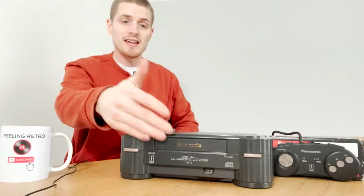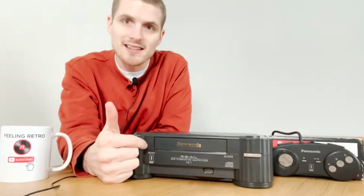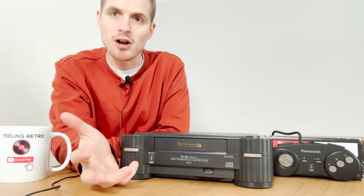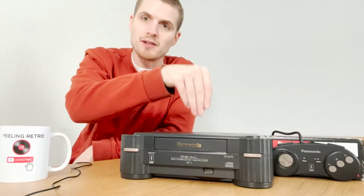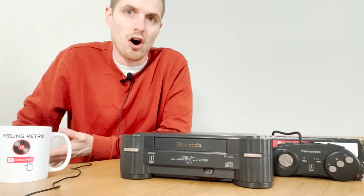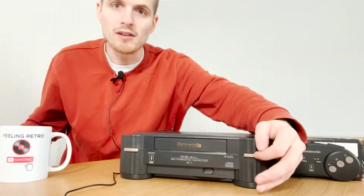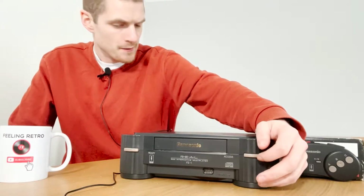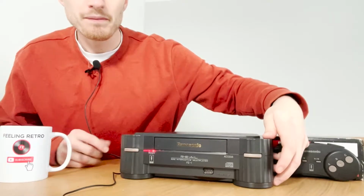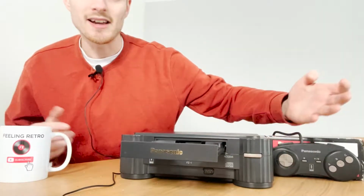And we can see here that it's got the CD tray on the front, which at the time, 1993, was, well, completely unseen on a video game console. If you remember, the N64 cartridge style of gameplay was the norm. So to have a tray on the front and an open close button was, well, fairly revolutionary. Let's power up and open close. Nice, okay.